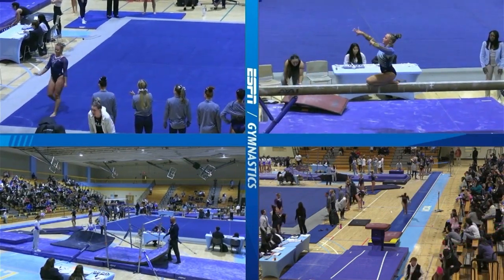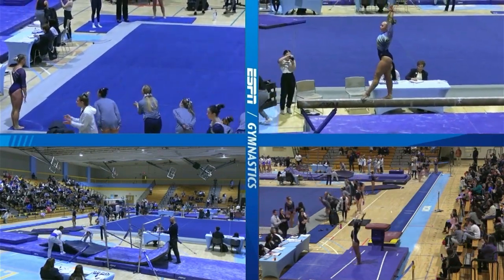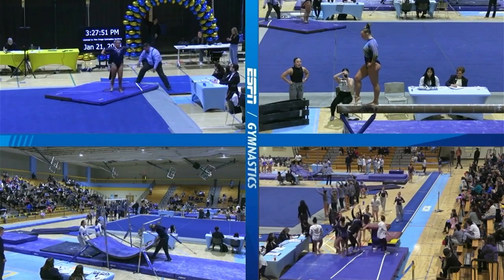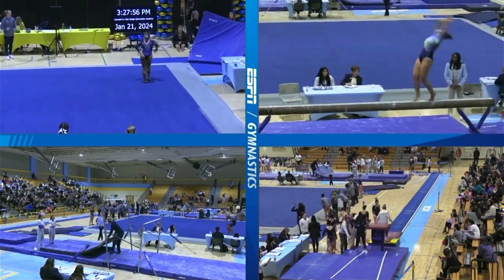Here we have Sarah Wilson getting things underway for Yale. And a great Yurchenko tuck pull twist, probably the best tuck pull that we've seen today in competition. Round up back, well, and a stick on that double pike. Great way to start off the floor exercise.